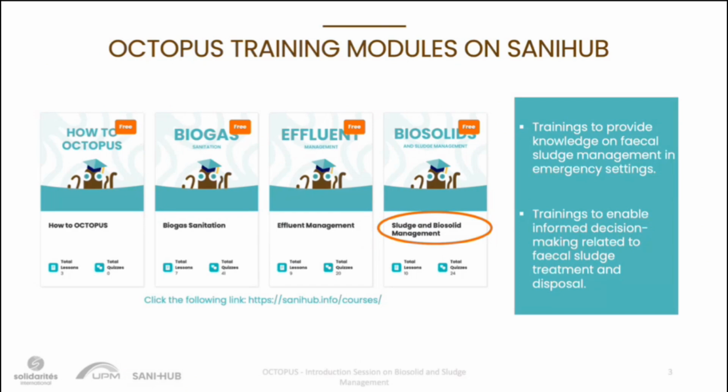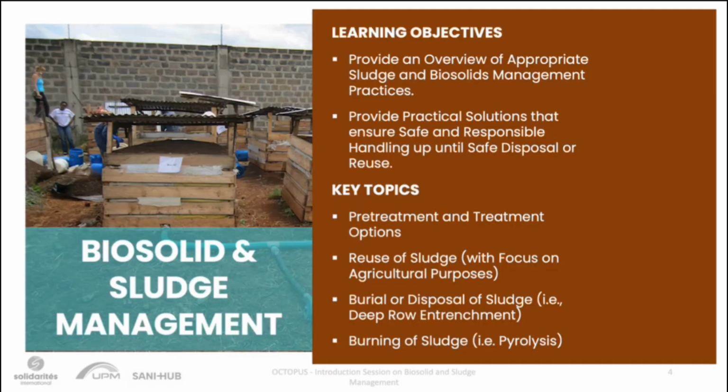And in this introduction session, I want to talk more about the training on sludge and biosolid management. The training has the objective to provide you with an overview of appropriate sludge and biosolids management practices and provide you with practical solutions that ensure safe and responsible handling up until safe disposal or reuse of sludge or biosolids. So the key topics that will be covered are different pre-treatment and treatment options. Then we will dive into the reuse of sludge with a focus on agricultural purposes. We will talk about burial and disposal of sludge, as well as burning of sludge.